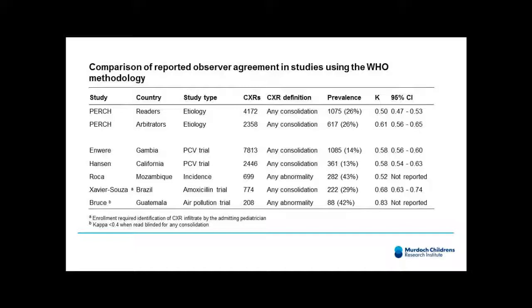And so here's just a table outlining some of the experience with interpreting chest x-rays within studies, and it gives you a sense of what's normal for us in terms of observer agreement. So if we jump down to these two lines here, these are the two PCV trials that reported on their consolidation findings of primary endpoint pneumonia, with very similar measurements of observer variability, with a kappa statistic of 0.58. The large case control Pneumonia Etiology Research for Child Health study, which we published on just earlier this year, again showed, with a 14-member panel of readers and a 4-member panel of arbitrators, kappa of 0.5 and 0.6.